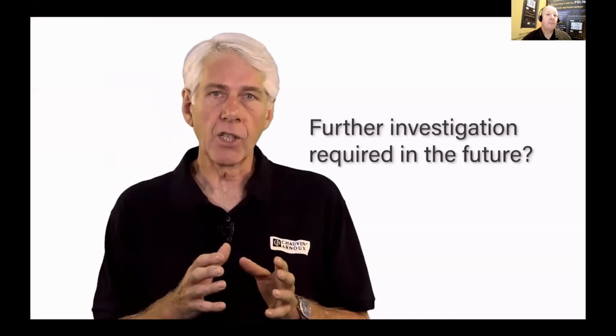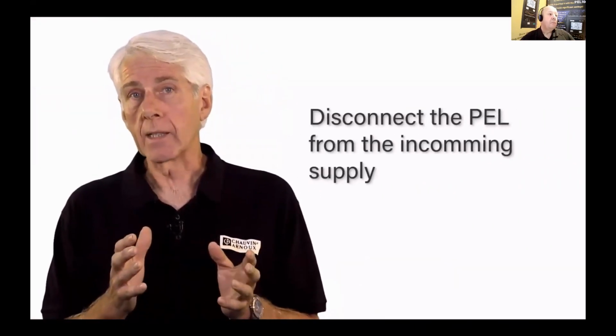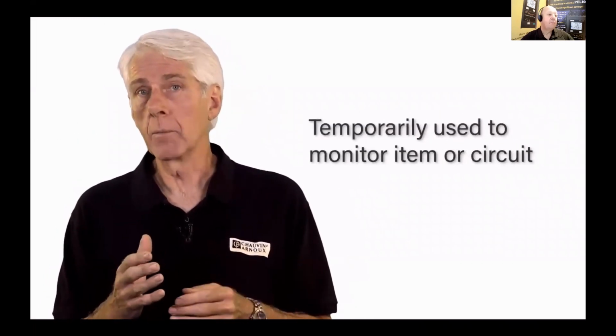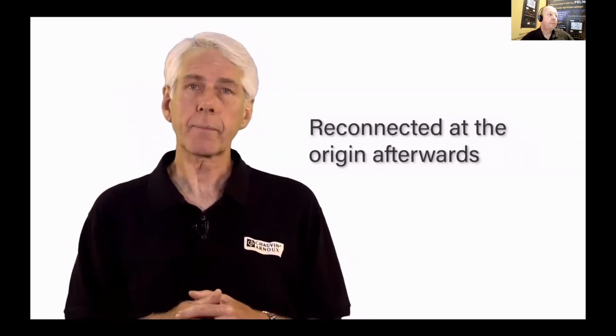Now, if further investigation of any item is required in the future, the PEL can be disconnected from the incoming supply, used to temporarily monitor the item or circuit, and then reconnected at the origin afterwards. This is arguably a better solution than fixed monitoring equipment, as there's no holes to cut or any need to turn the power off for installation, and the PEL can be moved around as required.